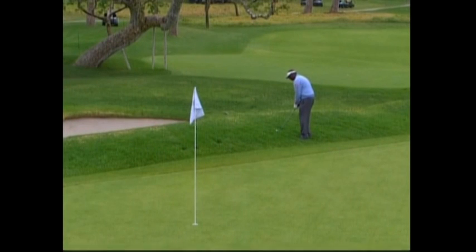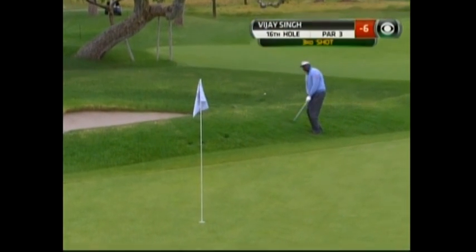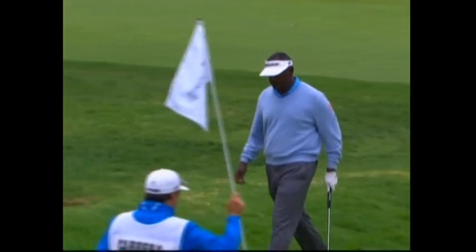Wow. Boy, more and more, Paul Casey's looking pretty good. Vijay Singh now, like this for his par. Of course, that's going to roll up about 4 or 5 feet away, and that's that downhill left to right. You got to put it outside the hole. You get the idea.